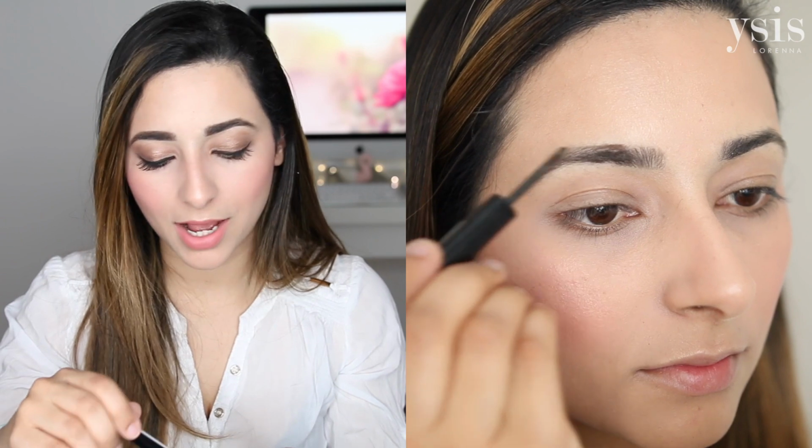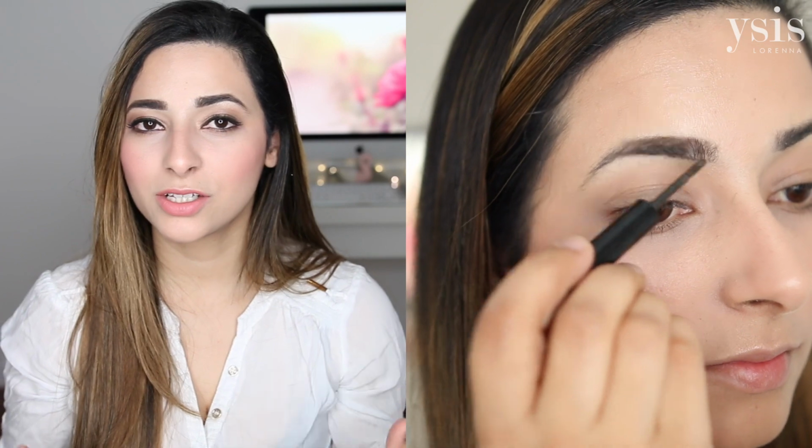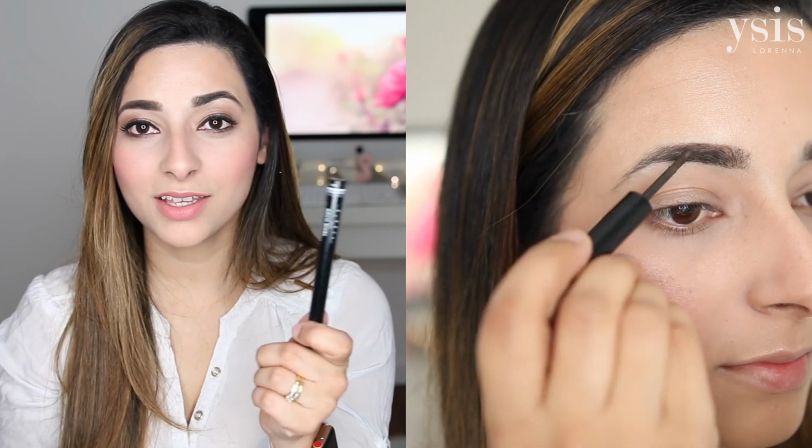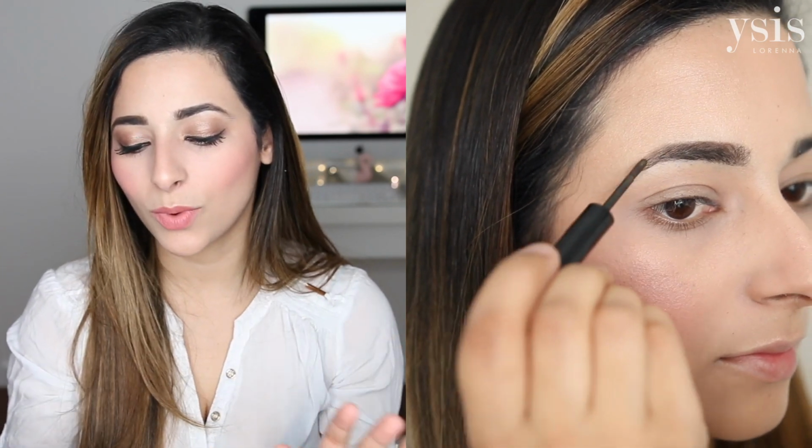But this is amazing. It's so quick to do my brows. I used to use an eyeshadow from MAC called Carbon, which was a matte black eyeshadow. And it sounds crazy, but I do have really dark brows and any other colors just didn't suit me. But since I found this, it's completely revolutionized my brow routine and it's changed the way that I do my brows. It looks so natural, it's easy to do.